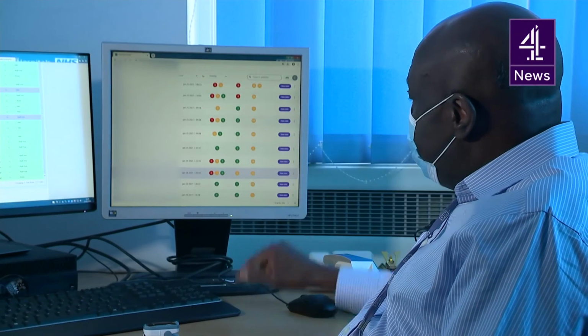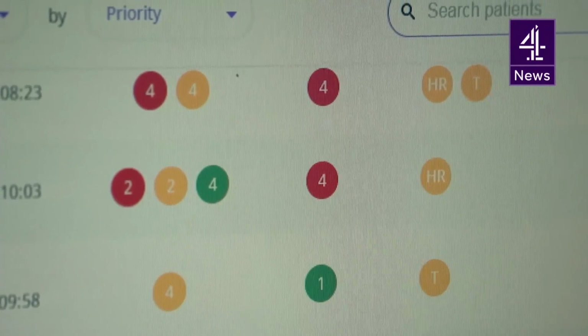The app will now be rolled out across England. The need for technologies never greater.